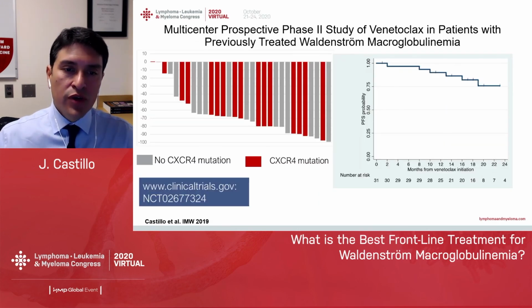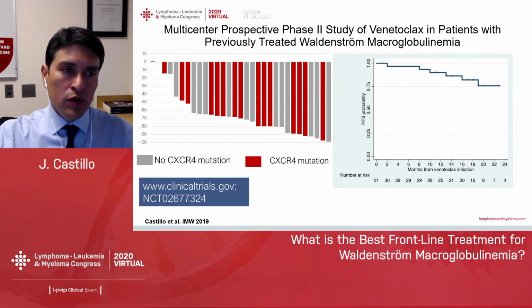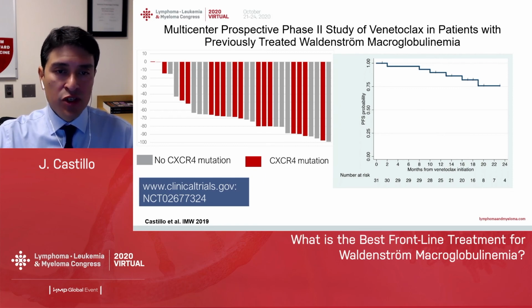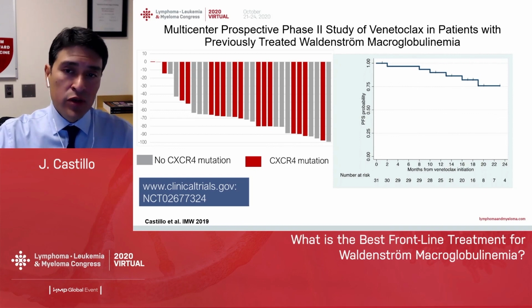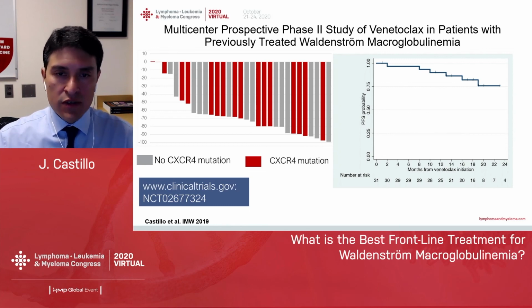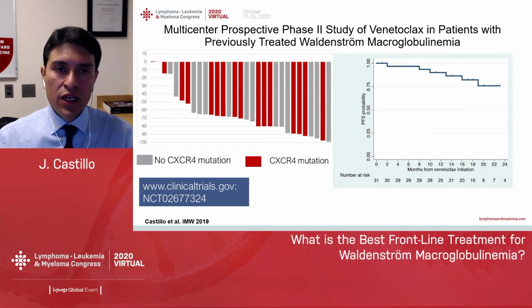Among ongoing clinical trials, we have venetoclax, the BCL2 inhibitor, coming up, which is very interesting. This is data presented last year at the myeloma workshop. As you can see on the left, the waterfall figures show a 90% efficacy rate, with a 75% major response rate and 25% VGPR rates. It doesn't seem that CXCR4 mutation status affects the response. We have an 18-month progression-free survival of about 80%, which is very encouraging, specifically because half of these patients were previously exposed to BTK inhibitors.